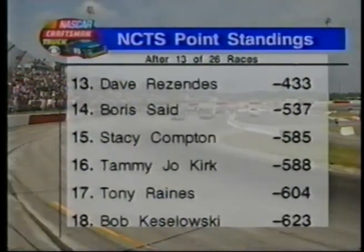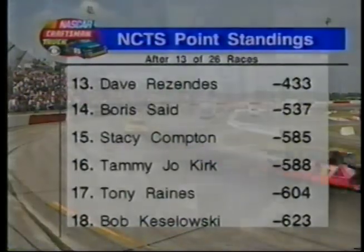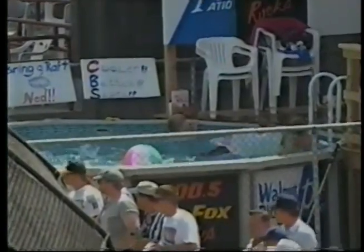Well, we'll look at the next group. Dave Rezendes is 13th, Boris Said 14th, Stacy Compton 15th, Tammy Jo Kirk 16th, Tony Raines 17th, and Bob Kozlowski is 18th. We'll be back with more and some highlights from the bull ring here at Louisville right after this word.